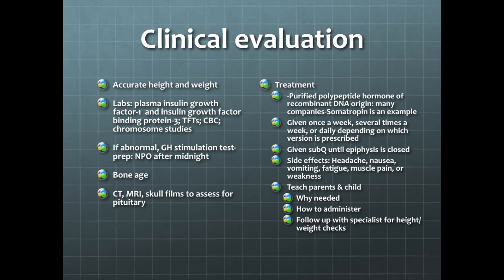Treatment of growth hormone deficiency really improves the quality of life for these kids. They've been picked on the majority of their life because they're so small. They're expecting to go through puberty like their peers, and they're not. And so this is always fodder for bullying.